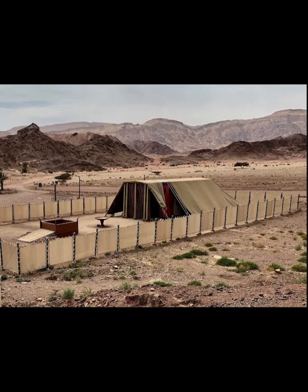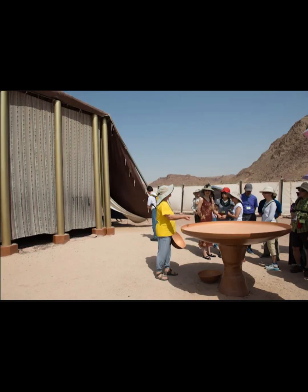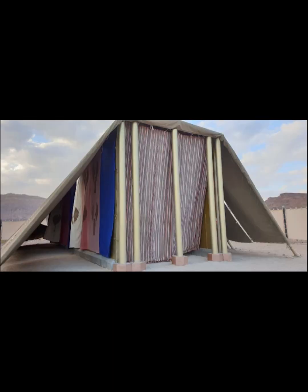What do you see? Well, you'd see the whole courtyard first. It's got the sacrificial altar, there's a ramp leading up, and these horns on the corners where blood would be applied. And then the bronze laver, for the priests to wash, for purification. And the tabernacle itself, the actual tent, the holy chamber, is divided into 2 sections, covered with these layers of beautiful garments described in the text.